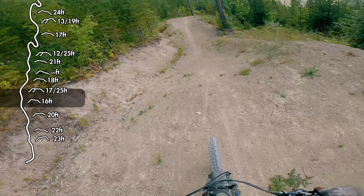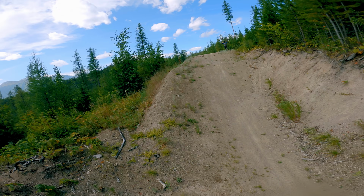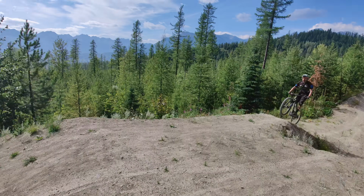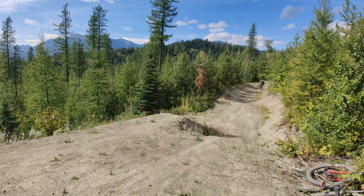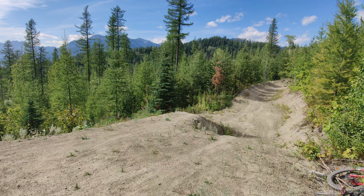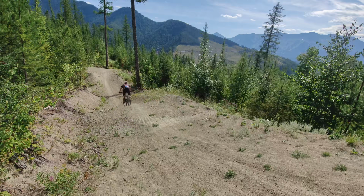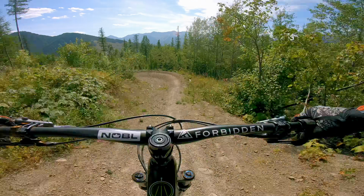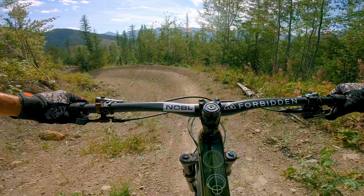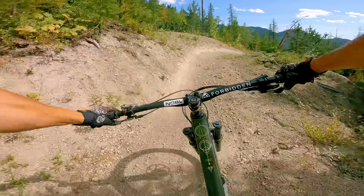Not gonna make that. I don't know how I'm gonna make that. It seemed that no matter what I did, no braking, boosting as much as I could, I would always land about a bike length short. I think the trick to this jump is the turn three corners before it. You really have to no brake it, which is so difficult to do in these dry conditions. I have to brake.